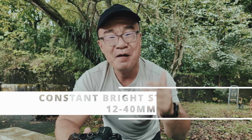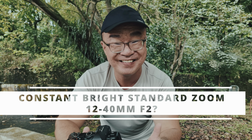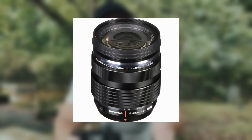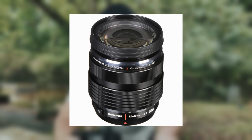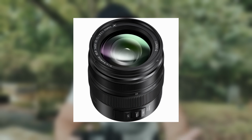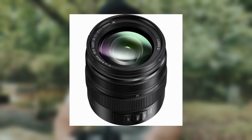Anyways, coming back to lens number 3. Bright aperture f2 constant zoom lenses. Yes, we already have the amazing Olympus 12-40 f2.8 Mark 1 and Mark 2, and then we also have the Panasonic 12-35 f2.8 Mark 1, Mark 2, and Mark 3.